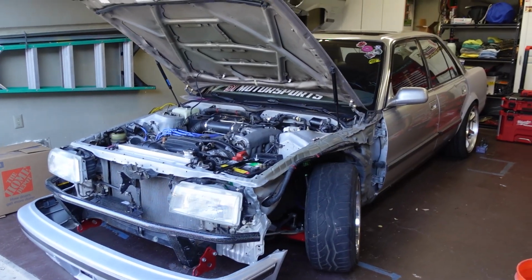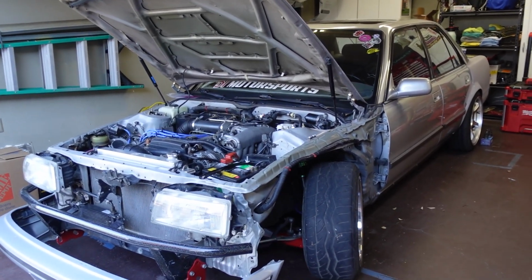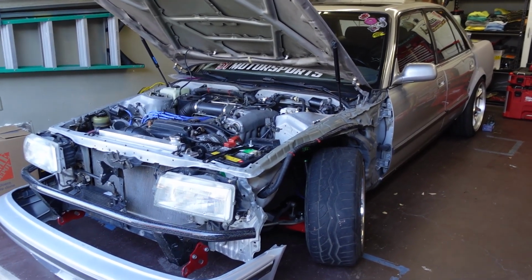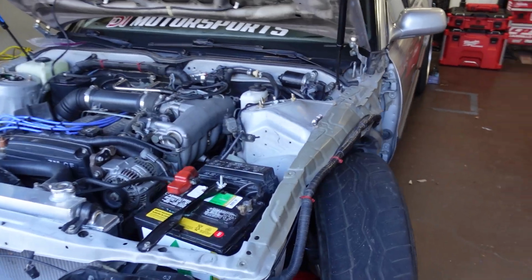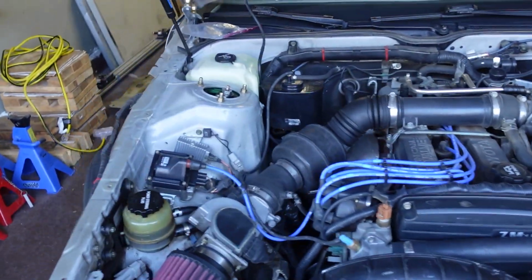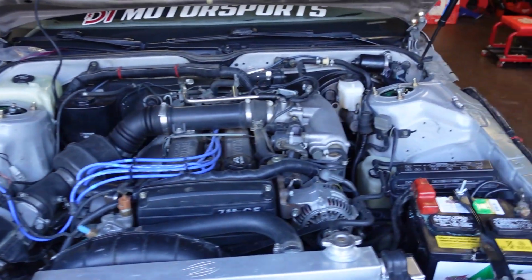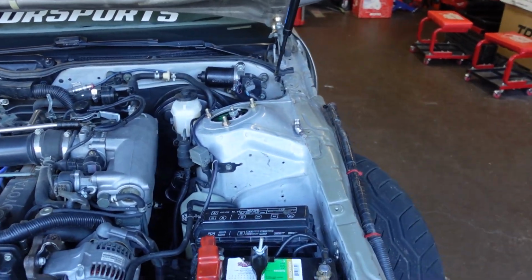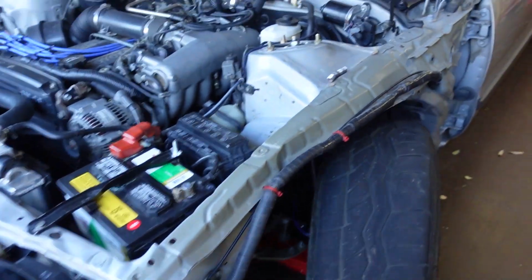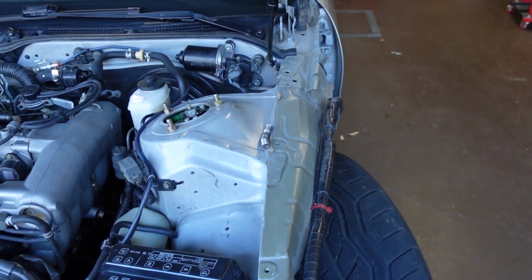All right, guys, so this is the Cressida. We drove it through November and December events, but at the December event I went off course and that was the end of my day. I'll show you why. If you look right here, this frame rail is fairly straight, right? And on this side, it's not so straight. What tipped me off was that my fender wasn't bolted straight because the fender holes are now wonky. They're not in a straight line. And so my door was hitting my fender.